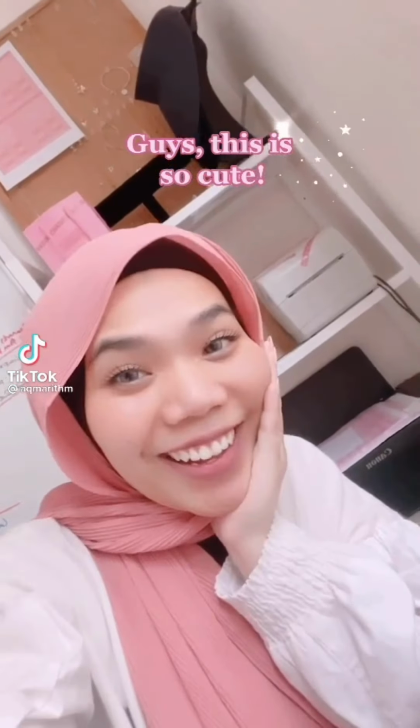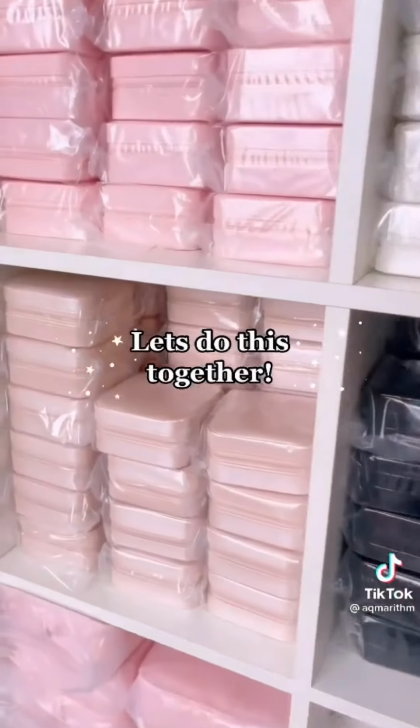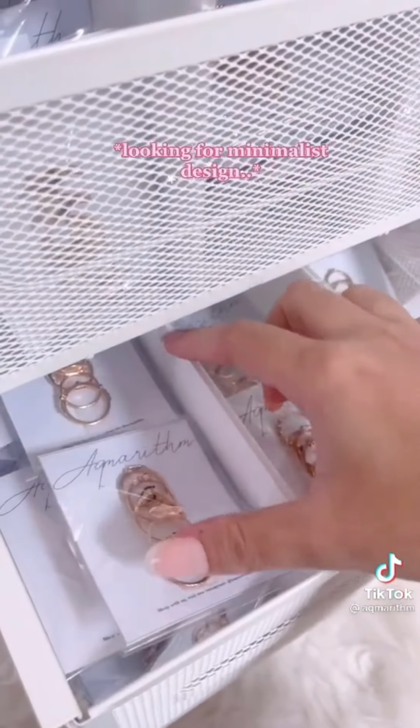Guys, this is so cute. Someone asked me to curate a box for her best friend. So let's do this together. I'm gonna choose this color because she likes gold colored. She also likes minimalist design.